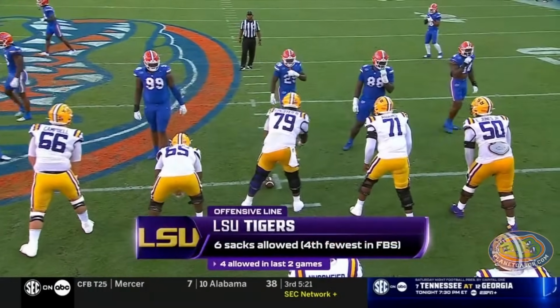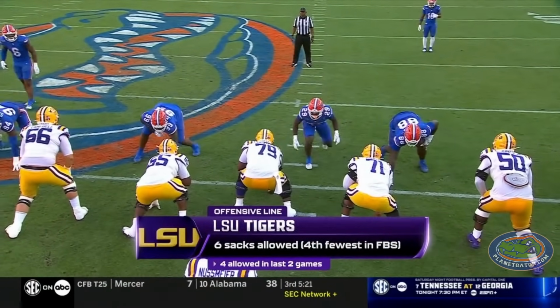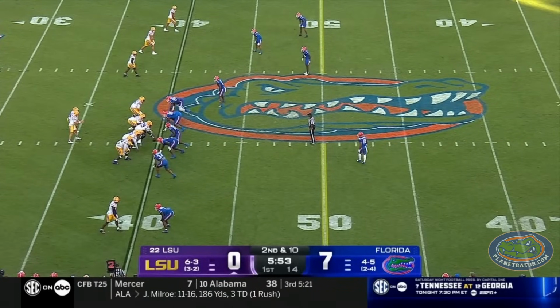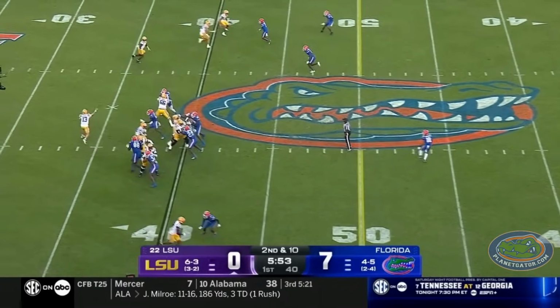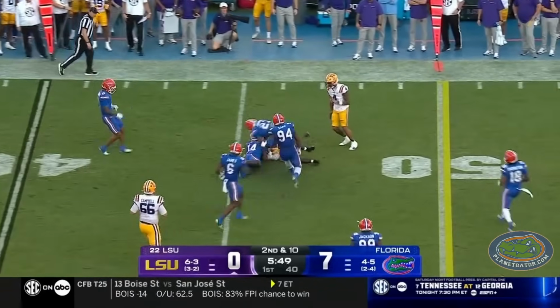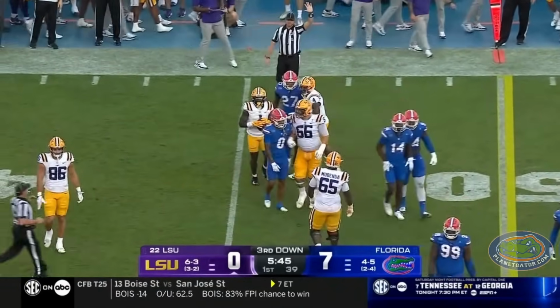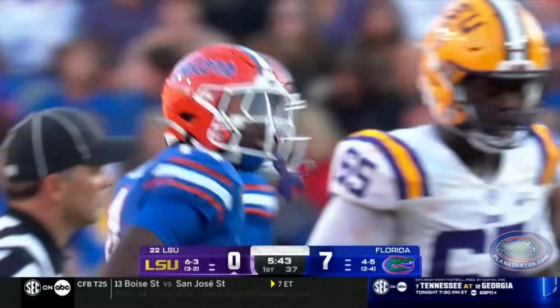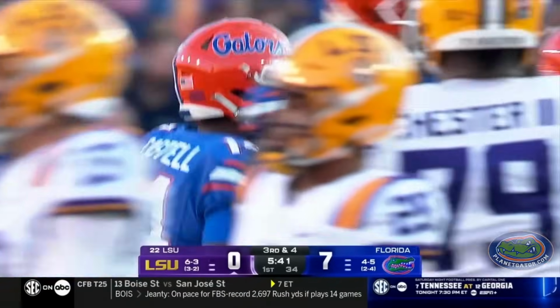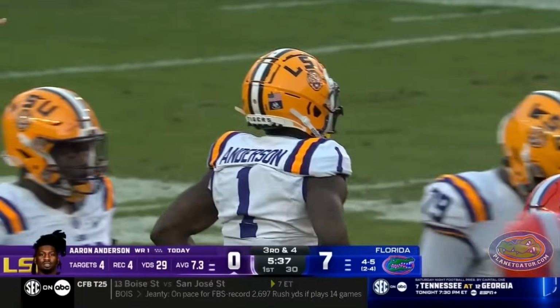Durham back in at running back. 2nd and 10 at the LSU 40-yard line. Trips left this time. Single right is Lacey. Nussmeier takes the shotgun snap. Slings it out to the left side. Anderson on the screen. Made one man miss, and then Castell's able to bring him down. Gain of 6 on the play. 3rd and 4 upcoming for LSU on the left side. Just a wide receiver screen to get it back to 3rd and manageable, about 3rd and 4.